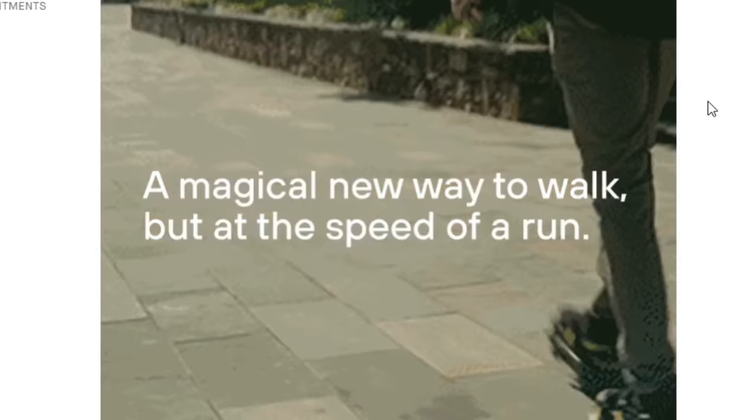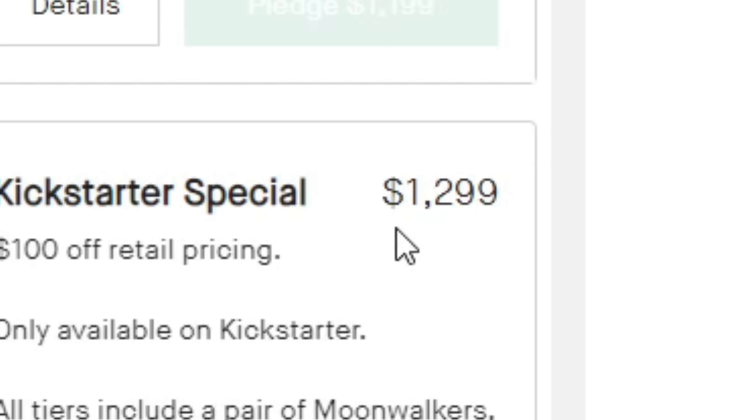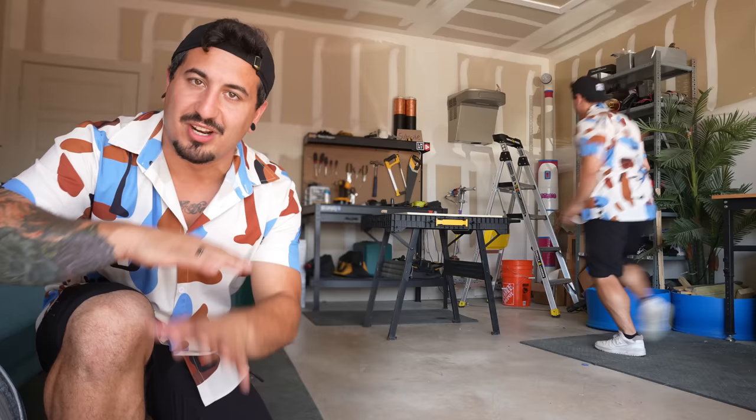These would definitely make my life a lot easier. But of course, there's a catch. They're entirely sold out. And even if they weren't sold out, they're $1,300. So if I want an efficient way of traveling that doesn't ruin my workout, I'm gonna have to take this into my own hands. So I'm gonna build my own pair of shoes that not only makes me run faster, but eliminates my need to run entirely.